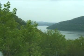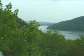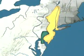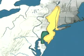12 years after Hudson's voyage, a group of merchants from Holland created the Dutch West India Company to develop fur trading in North America. In 1624, 30 families of Dutch settlers came to America, and some of them established Fort Orange, the site of today's city of Albany, New York, and the colony of New Netherland began.